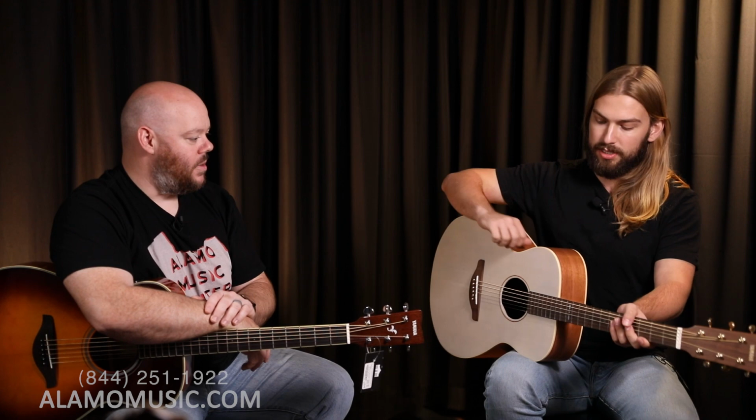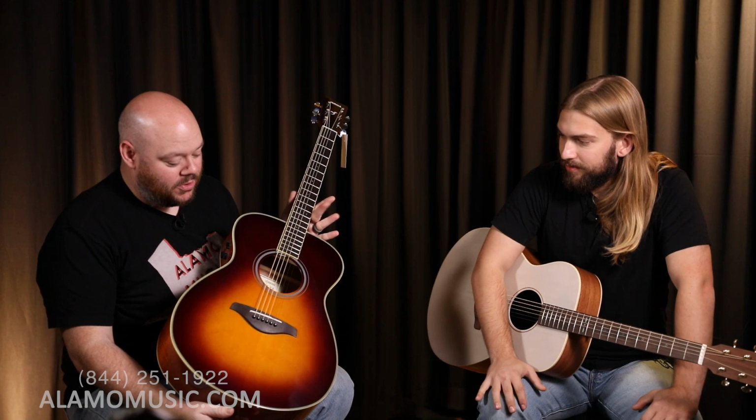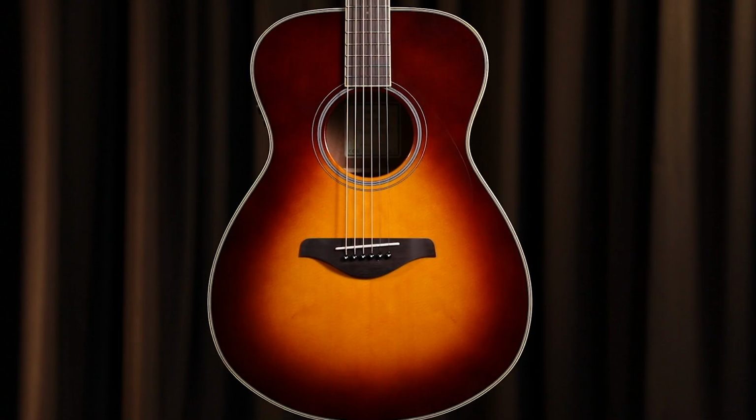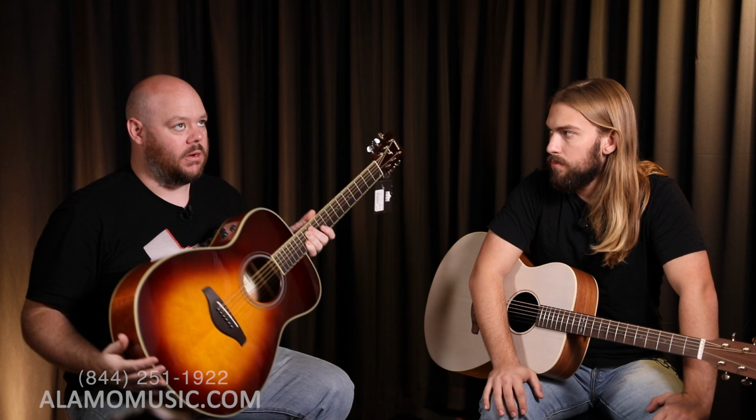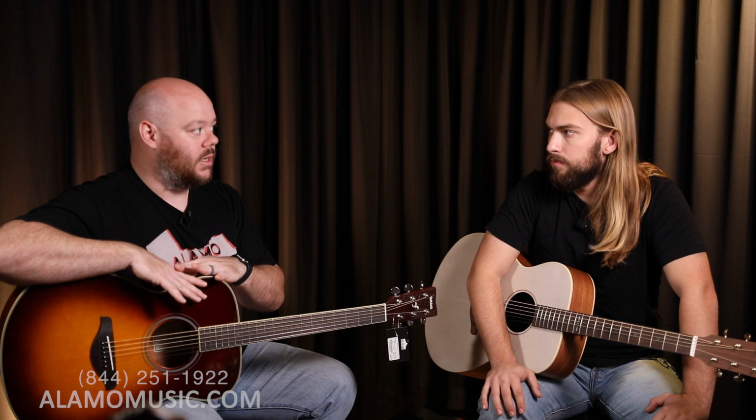But I think if we're juxtaposing something incredibly simple, here's the other side of the coin from Yamaha. So this is one of the TransAcoustics, the FSTA. And when the TransAcoustics first came out, they were based upon the L series. They were all solid wood. They were a lot more expensive than this one. So this is a mid-priced guitar. And it's based upon the FS and FG bodies that we were just talking about, but with the TransAcoustic electronics in it.